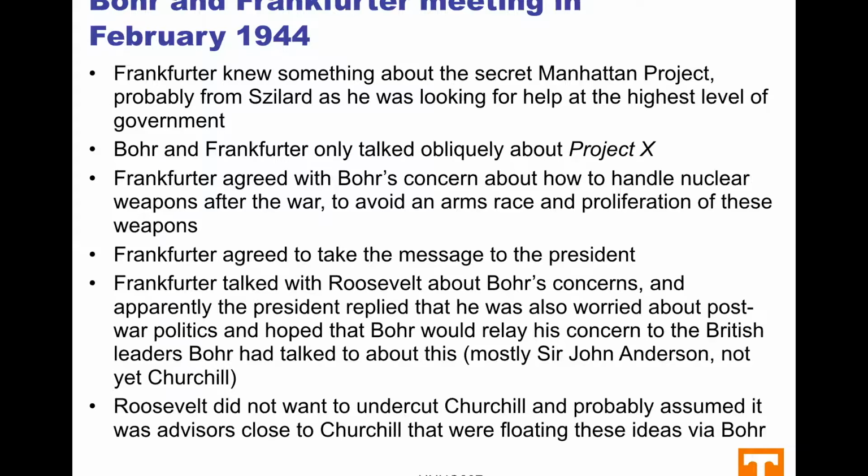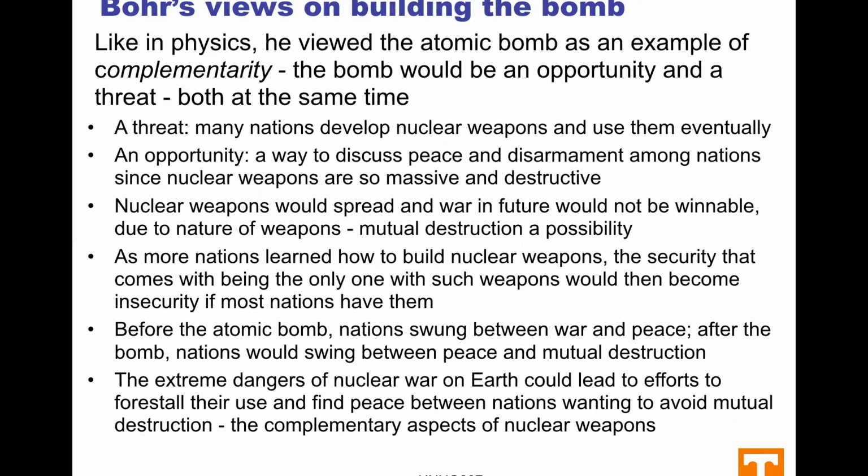that Anderson had about proliferation of atomic weapons after World War II. And so Roosevelt suggested that Bohr take his concern back to the leaders of the British government. You know, he didn't want to undercut Churchill, but he wanted Bohr to just explore the depth of the concerns in the British government about post-World War II weapons. You know, and Bohr considered this another example of complementarity.